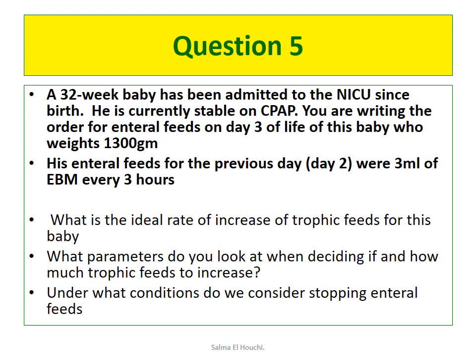Last one, a 32-week baby has been admitted to the NICU since birth and he's stable on CPAP. You are writing the order for enteral feeding on day 3 of life of this baby who weighs 1.3 kilos. The enteral feeds of the previous day were 3 ml of EBM, that is expressed breast milk, every 3 hours. What's the ideal rate of increase of trophic feeds for this baby? How do you increase the trophic feeding? What parameters do you look at when deciding if you want to increase?